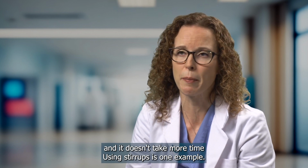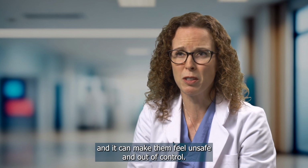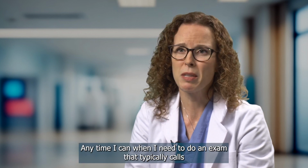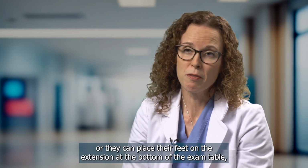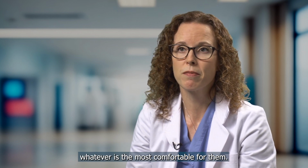Using stirrups is one example. Using stirrups can be physically uncomfortable for patients, and it can make them feel unsafe and out of control. Anytime I can, when I need to do an exam that typically calls for the use of stirrups or footrests, I give them choices. They can use the footrests, or they can place their feet on the extension at the bottom of the exam table, whatever's the most comfortable for them.